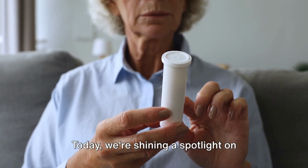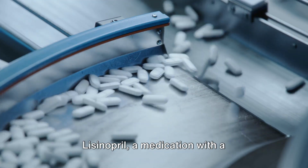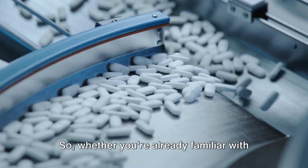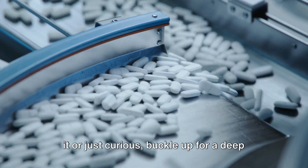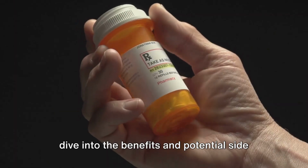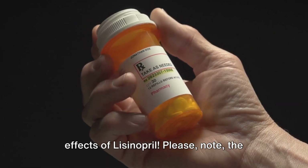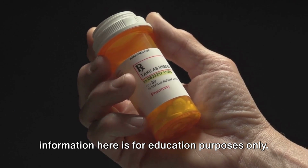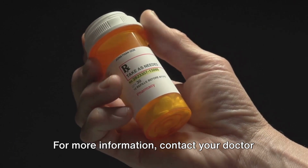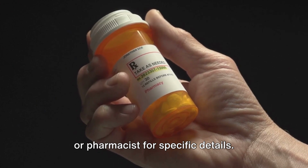Today we're shining a spotlight on Lisinopril, a medication with a substantial impact on cardiovascular health. So, whether you're already familiar with it or just curious, buckle up for a deep dive into the benefits and potential side effects of Lisinopril. Please note, the information here is for education purposes only. For more information, contact your doctor or pharmacist for specific details.